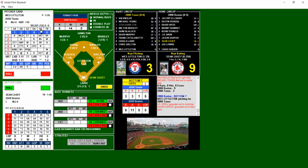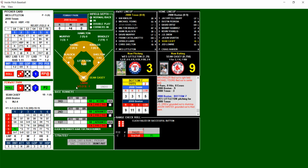Sean Casey. Casey is 1 for 3 with a strikeout and an RBI. And here is the pitch. The pitch to Casey is going to be a 3-5, column 3, row 5, range play at Fenway Park. And that's going to be a 1-5, column 1, row 5. It's a pop-up to Laird. Rangers on a 1-3. That is a 6.